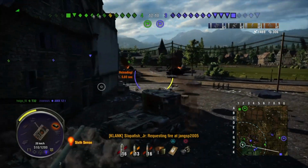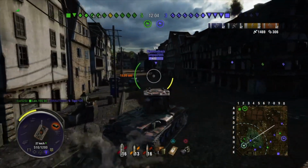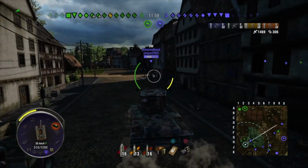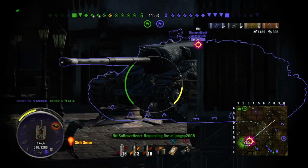It doesn't have the highest of hit points. Well, it's pretty low for tier 7, but you can outtrade enemies with your 700 alpha damaging gun. Also, this tank's fast. It has a horsepower per ton at 16.74, and it goes 37 forward and 12 backwards.